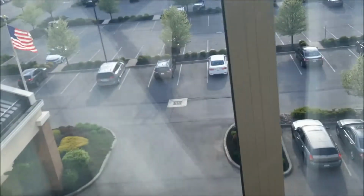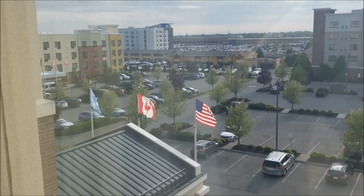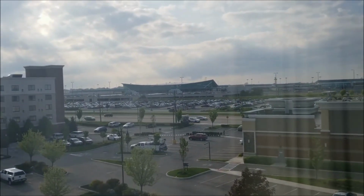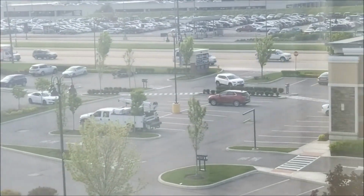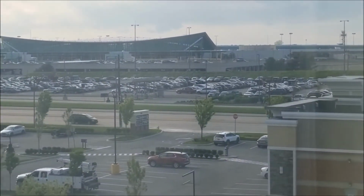And let's look at the view. So we have a view of another hotel. And we're right by the airport, so I would imagine right over there is the airport, which people may not like to be so close to the airport. I don't mind because I love planes, watching them take off and land.